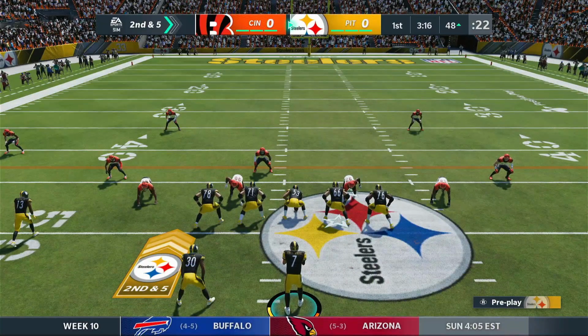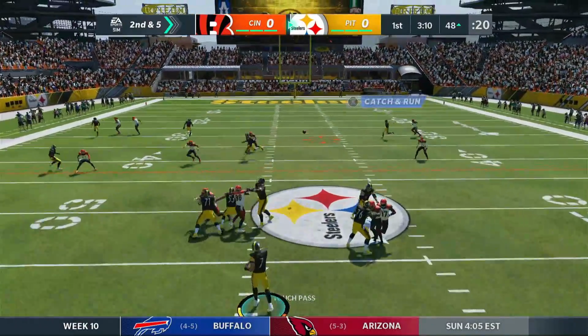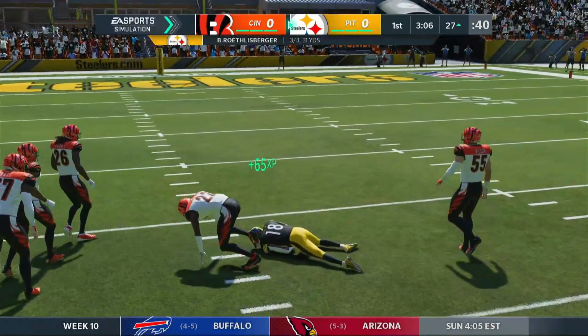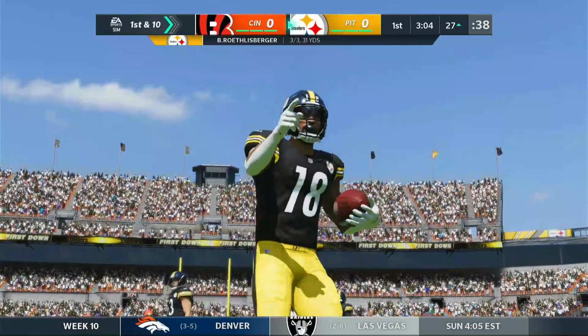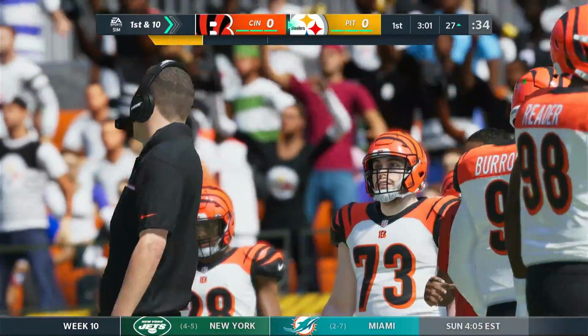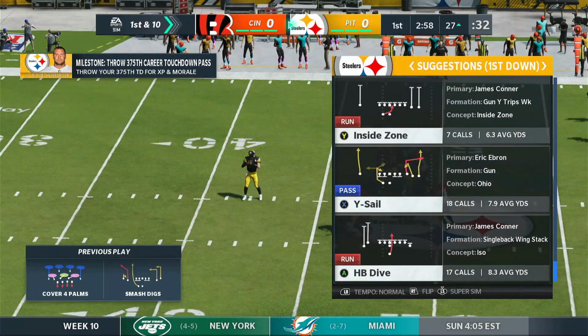2nd and 5. From just shy of midfield, Roethlisberger. There we go. Johnson with a completion over the middle. And he's got another first down as the tackle's made at the Bengals' 27-yard line. A gain there of 21 yards. First and 10 at the 27. There we go. Let's run it some more.